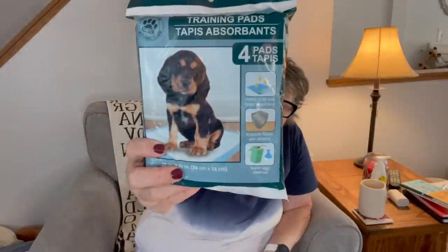And the crate that I put him in, because I know this, I can take it apart and wash it. But I thought, why don't I get some puppy pads, line the inside with that for when he goes for his surgery, and then if he has an accident, I won't have so much to clean up. So you get four pads in here. I will probably just need one, but they're nice to have. Whenever I take him to the vet, I can always line his carrier with some puppy pads. We're gonna see if it works, because I'm tired of cleaning them up. That's the truth.